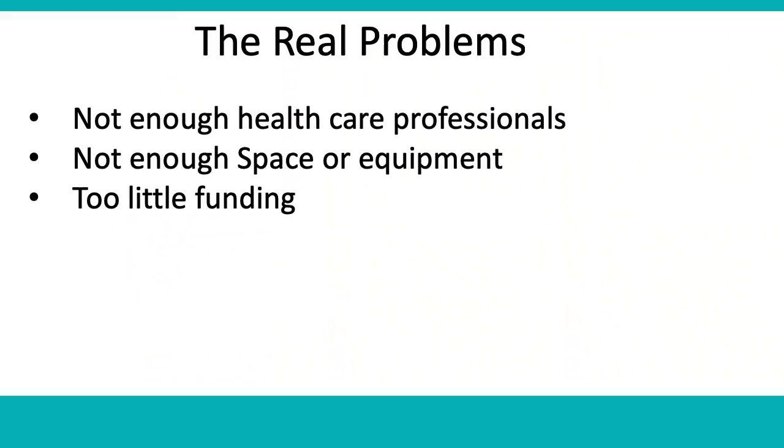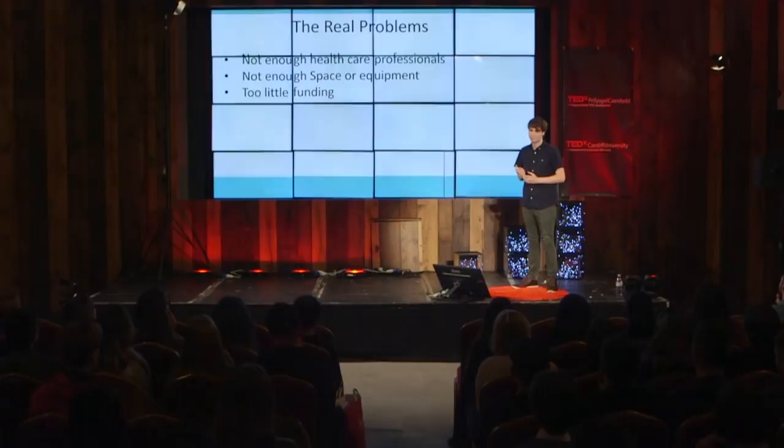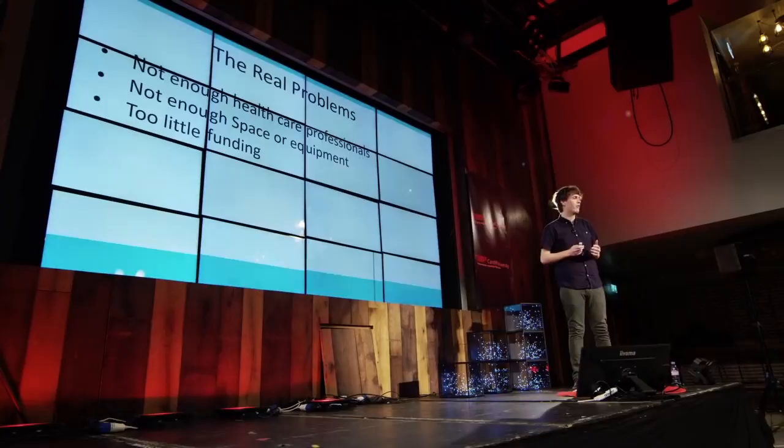First of all, there isn't enough health professionals. There's not enough space or equipment. But that's really underpinned by the idea that there isn't really enough funding. But on top of that, perhaps there's a problem with the structure of healthcare as a whole. So why don't we look at it?